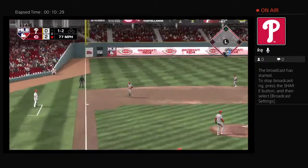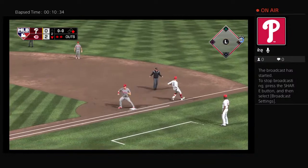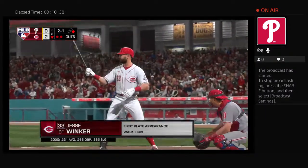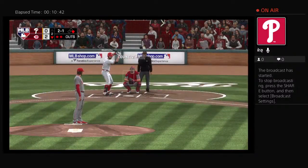Hit hard on the ground to third. And the throw pulls the first baseman off the bag, and he's safe at first. Stepping in, Jesse Winker. No official at-bat for him, but he has scored a run in this one.